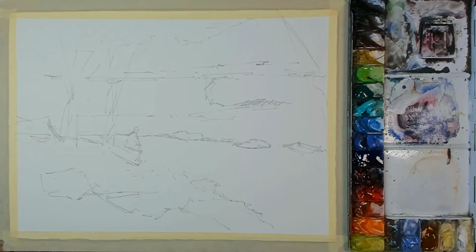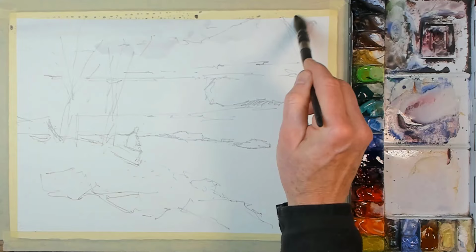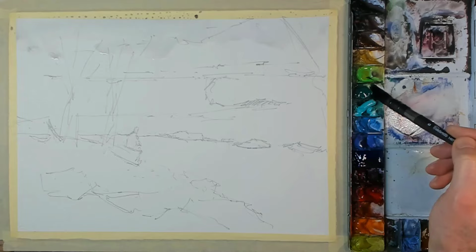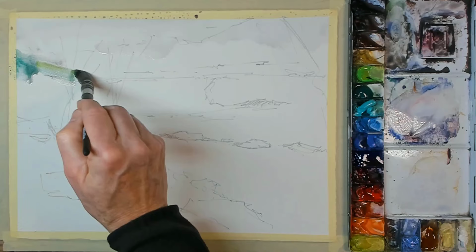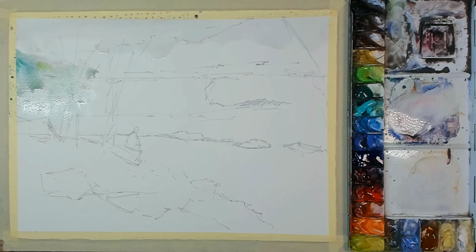I start by laying down some clear water in that top left corner. That top left corner has to be the lightest part of the scene. That's the top ledge of the cenote, where it opens out to the outside world, and then into that clear water, just dropped in some very light wash of colour, just picked off the bit of paint from my palette there, and then gradually get a little bit darker.